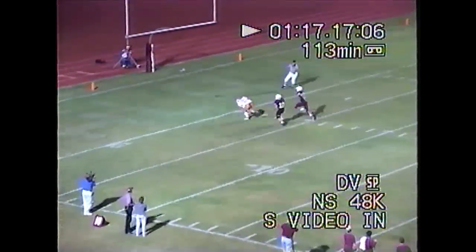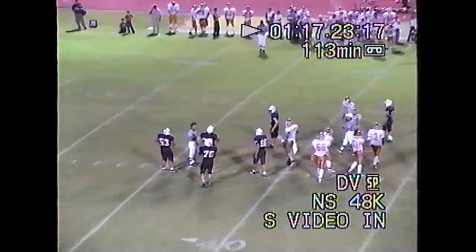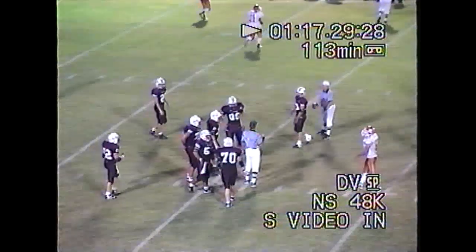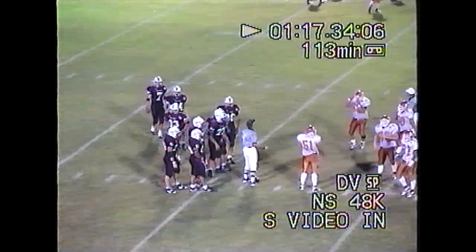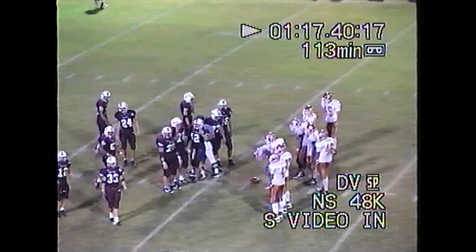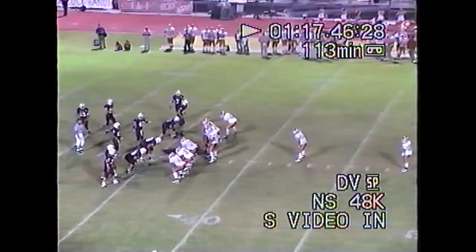Avila airs it out, got a man open, just overthrows him at the 5-yard line. Ernest Garza back on the coverage by the Wildcat defense, along with number 12, Jonathan Vest. So the Coyotes, after getting a drive going, Billy. Well, they got down to the 16-yard line, and now they're sitting right here at the 37, punt formation.